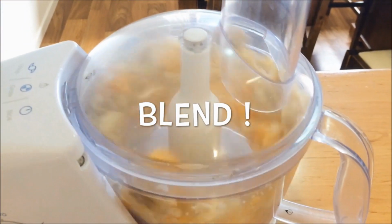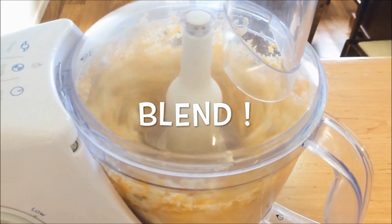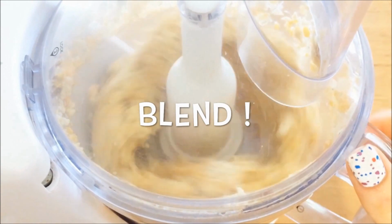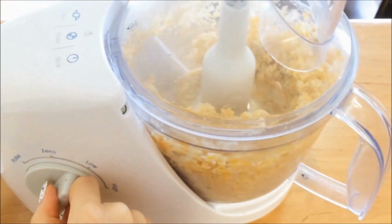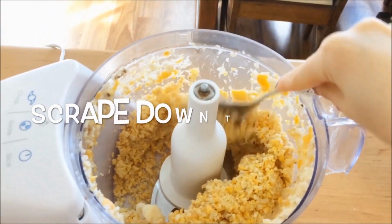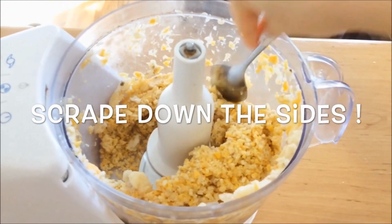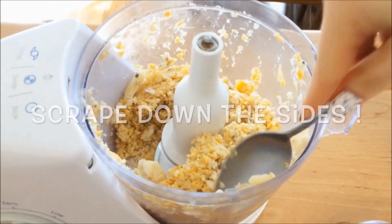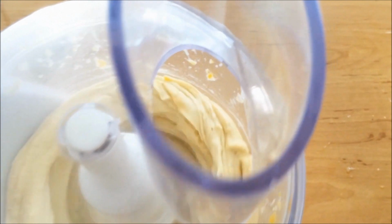And this does not take very long, guys, but you just need to be a bit patient with the mixture. So when it gets hard to break down, you just need to turn it off and scrape down the sides with a spoon. It'll be a lot easier. You can also put in some water or milk if you like. That will also speed it up, but you just want it to get really creamy like this.